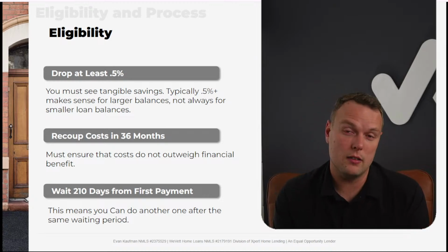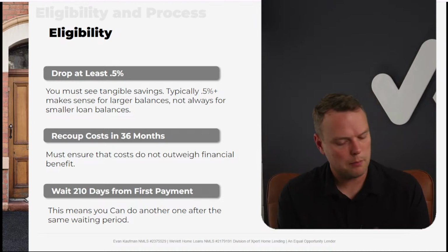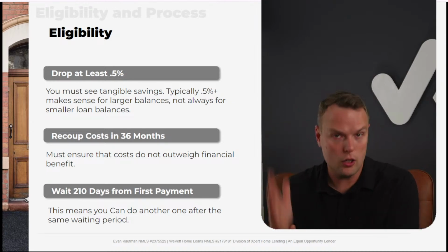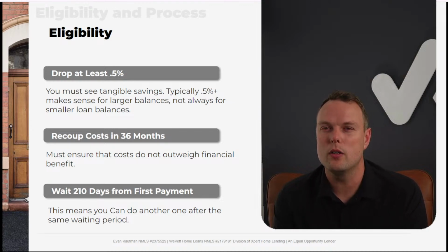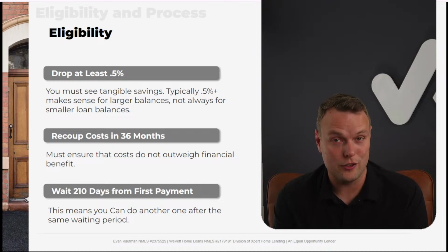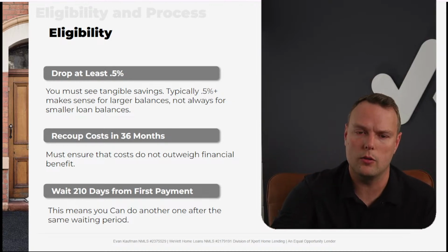We'll reach out to you early, because it's possible to always lock in a lower interest rate earlier, prepare everything, and close right after that 210 day mark is done. So it's something you want to start watching more around that 6 month mark than that 210 day mark. And if you're wondering how you do that, we got a solution for you here in just a second. But those are the 3 major things that VA requires that we follow, especially as lenders.